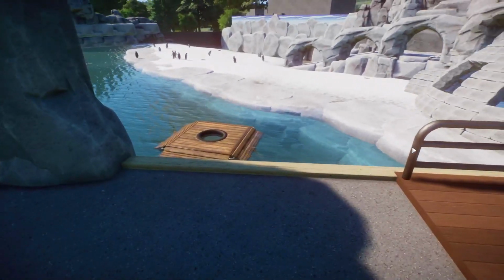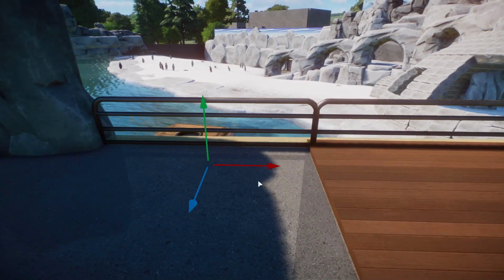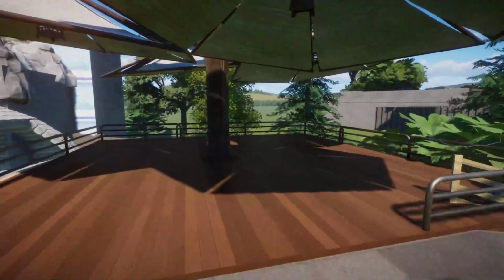Oh no, I need to hold on. You know, we're gonna do it real quick. Just ready, and there, we finished the build. Good job, everyone. We did it.